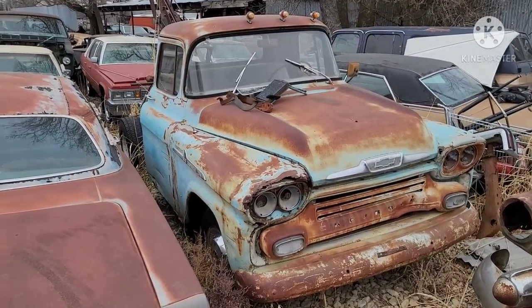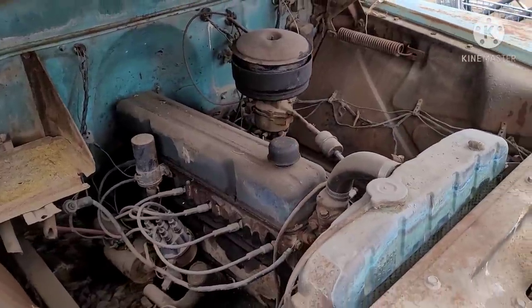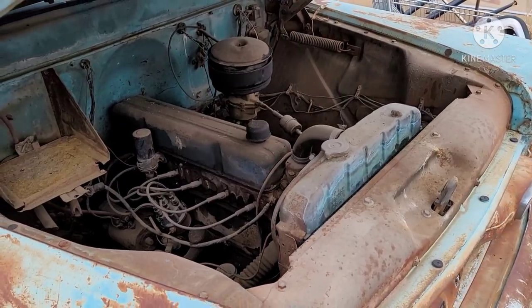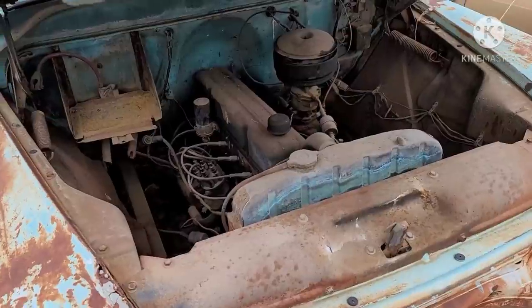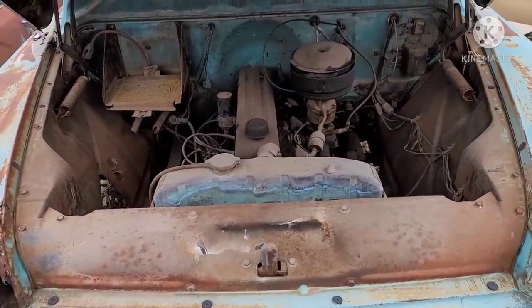This truck is really a pretty good running truck. It's got the Chevy 235 six. I did have some issue with the transmission, so I need to take the cover off and figure out what the issue is with the shift forks and then get it working again.